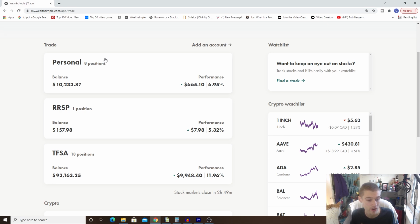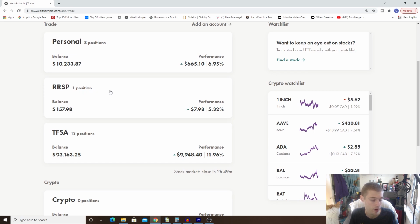Next up, we have an RRSP, which we've just been starting. We have a balance of $157, up $7.98, which is 5.5%. The RRSP is going to be more of a growth stock oriented fund.